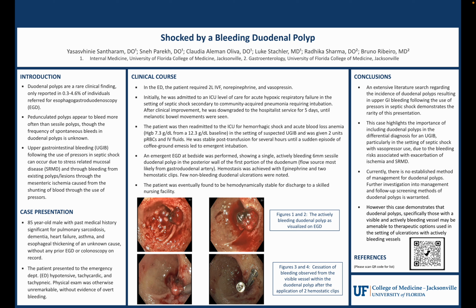A few non-bleeding ulcerations were noted on the anterior wall of the duodenum as well. After GI intervention, the patient remained stable with no further bleeding and was downgraded to hospitalist service and subsequently discharged to a skilled nursing facility. So after this case, we conducted an extensive literature review, and it appears that spontaneous bleeding of a duodenal polyp resulting in significant upper GI bleeding following the use of pressors in septic shock is quite rare.